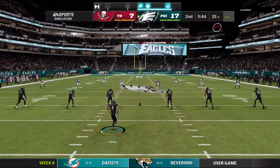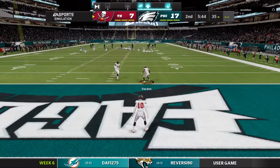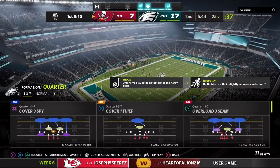Now after the touchdown, here's Elliott on to kick it away. And this will not be returnable. It's out of the back of the end zone for a touchback.